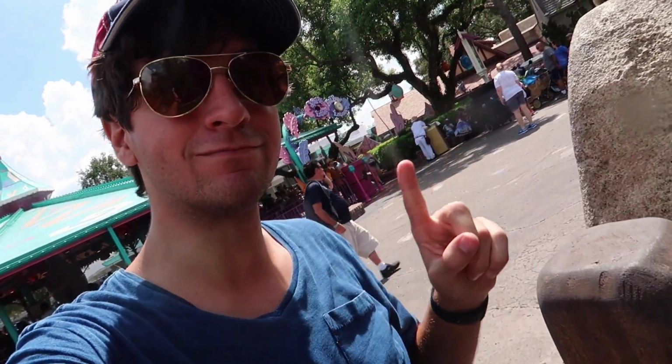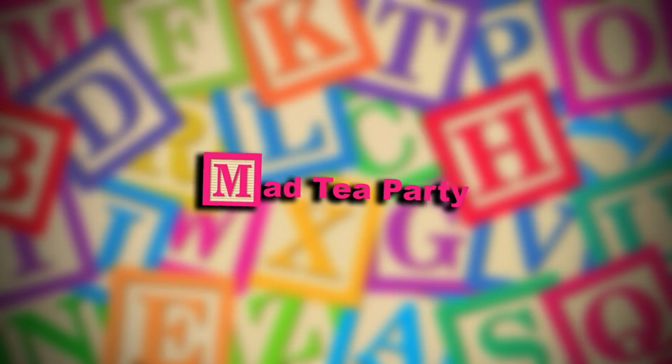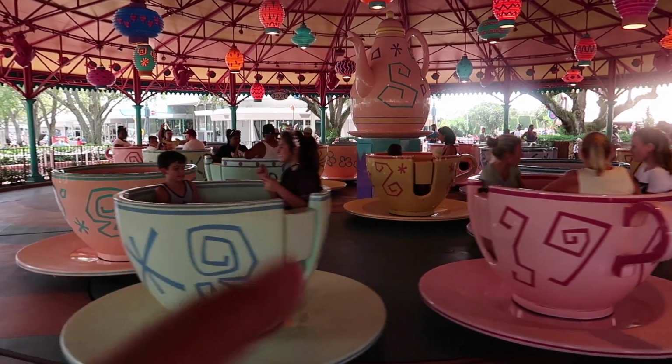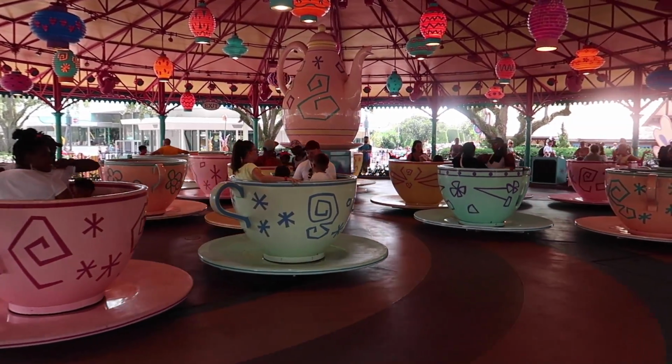All right, I just finished my loaded tater tots, which were delicious, and the Coke, man, that was just really revitalizing for me. Now my next stop is right over here, right behind me, for the Mad Tea Party. There's only about half the teacups actually filled, so it doesn't look that popular right now, so that's really awesome. Can get right on this. Woo! All right, there we go.